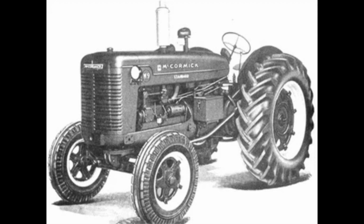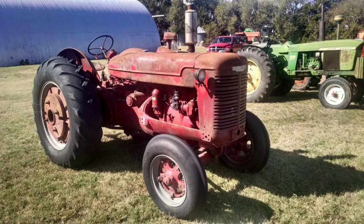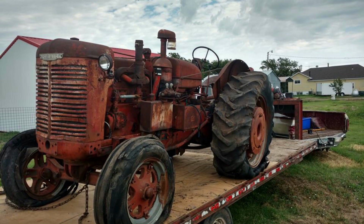Number 5. McCormick Deering W9 was built from 1940 to 1953, manufactured by McCormick Deering, which is a part of International Harvester. This is a standard tread tractor built in Milwaukee, Wisconsin and Melrose Park, Illinois. With a total build of 67,418 and an original price of $3,300.